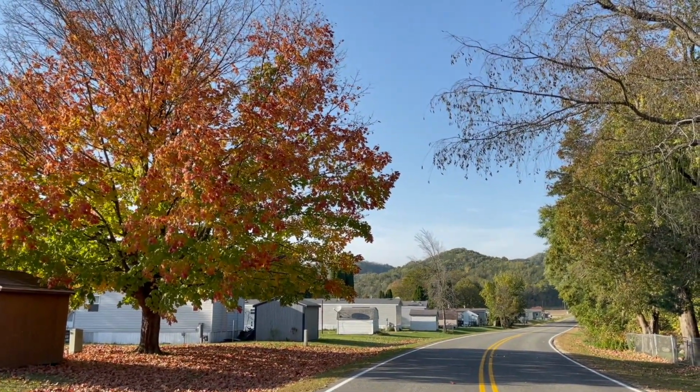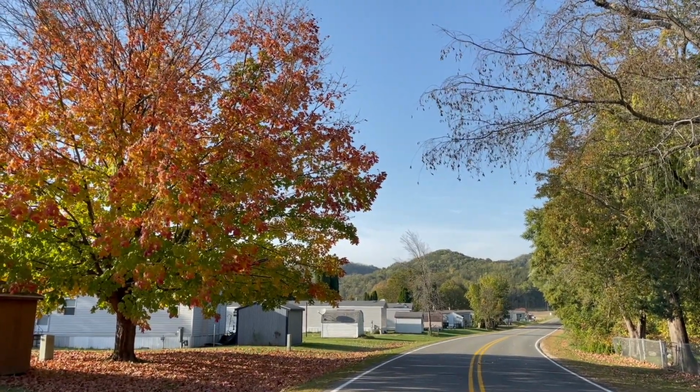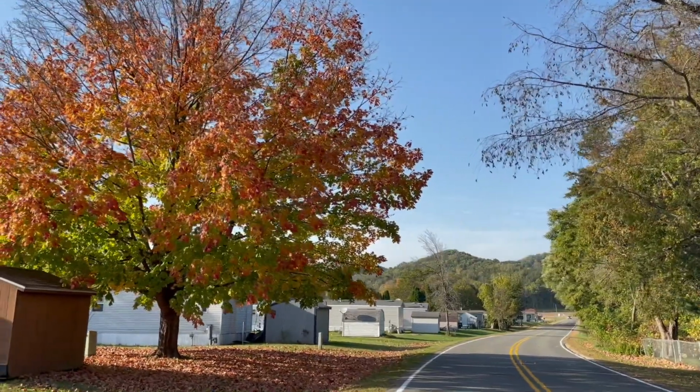And the bluffs in the background really make that. Kind of brings out some more composition, some more depth. So, pretty cool.